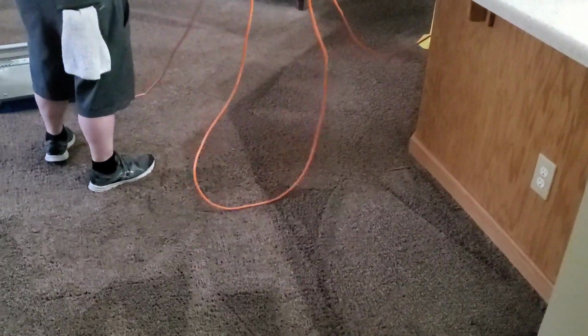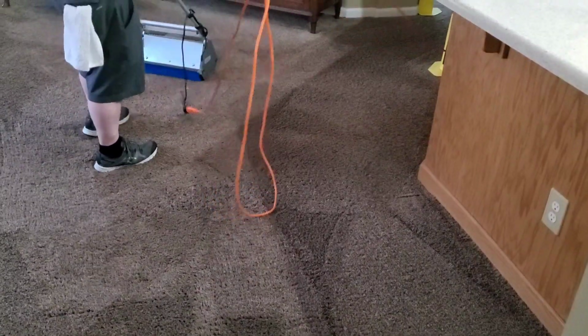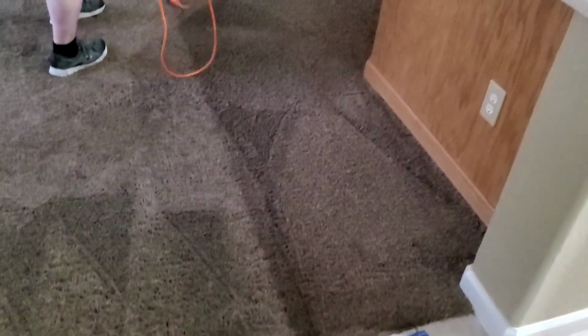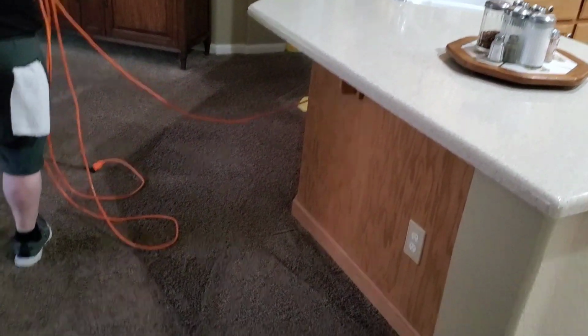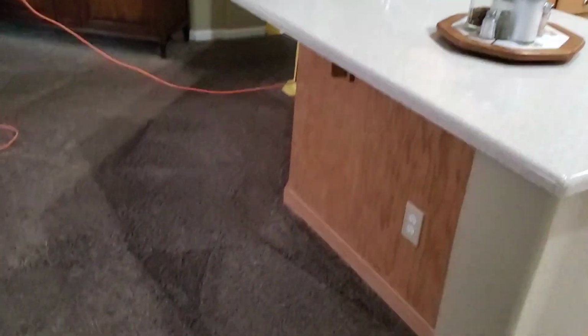This one's just a minimum service charge, not a whole lot of carpet to do. So just general soil from normal use. And you're seeing shadowing from this countertop here. You can tell the outline of the shadowing's the same as the countertops. So I'm gonna keep this rolling.